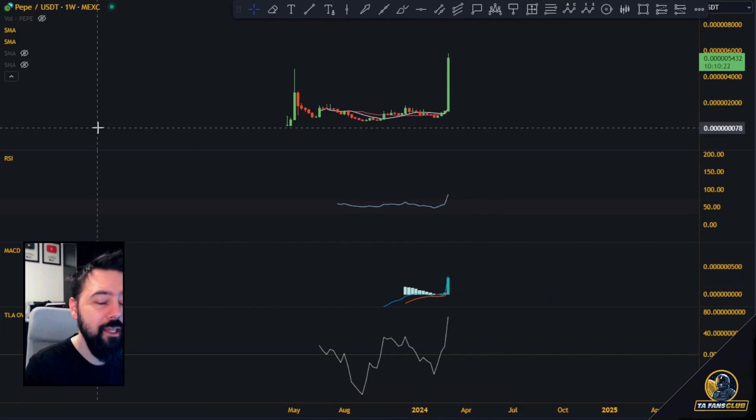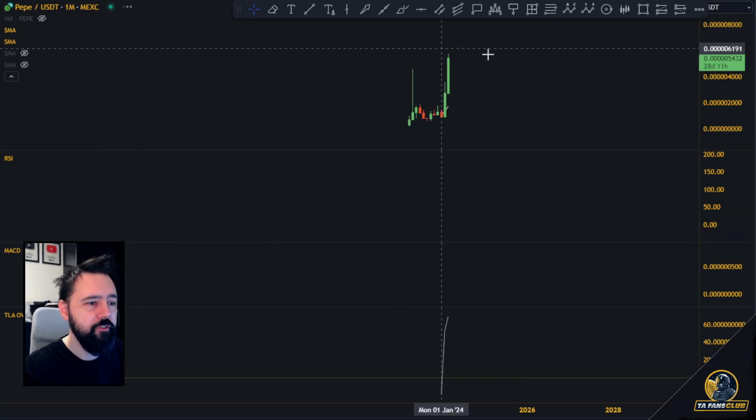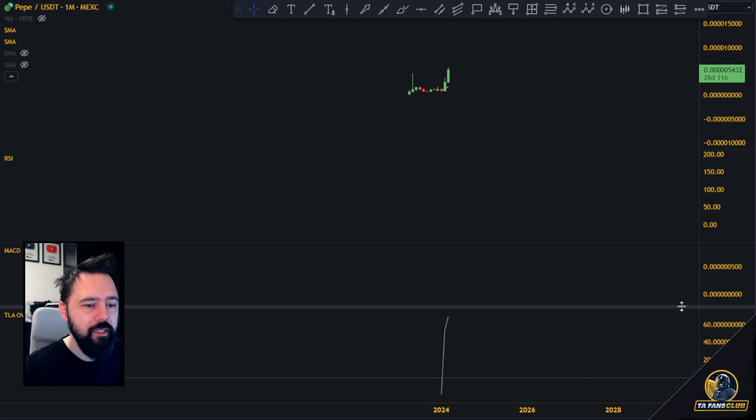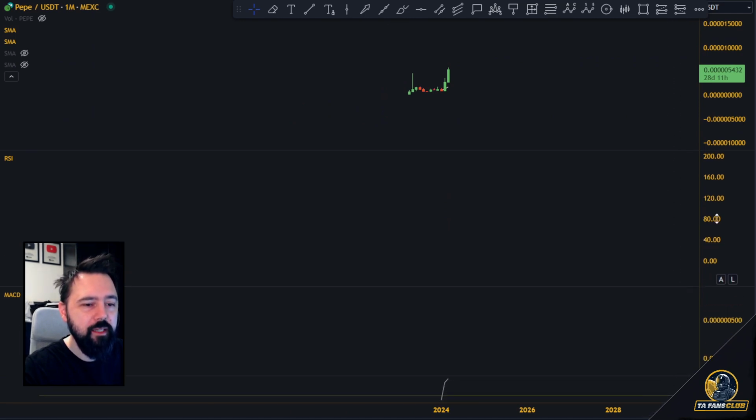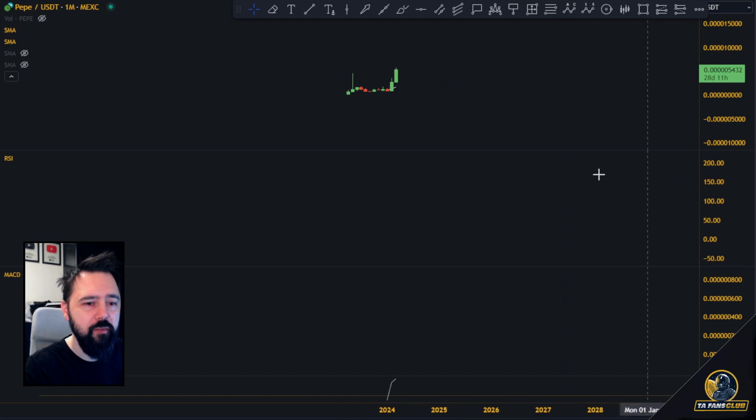Now, why do I think this is not done yet? Let me show you something. The problem with Pepe is we don't have a lot of chart on the monthly data. Monthly data is very, very important, and monthly indicators are very important. But you can see up here we have nothing on that. But I'm going to show you what we are actually looking at once this starts kicking in, because at one point, we will start getting some kind of monthly data over here.